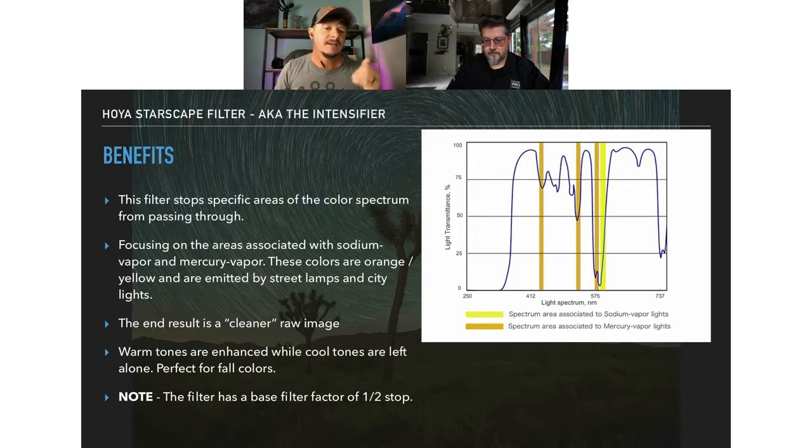It just makes the end result a cleaner image when you post. And I mentioned this before, warm tones are enhanced while cool tones are left alone. Perfect for fall colors. We had a beautiful fall color changing of the season this last month in Mammoth. I had that intensifier on. So I kind of call it the twofer, because you can use it for fall colors, and you can use it for reducing light pollution, period.